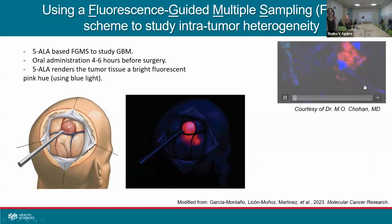As you can see here, this is a surgery. You can see the blue light, and you can see how under blue light, when a patient has received 5-ALA, this fluorescence helps the surgeon to do a better resection.